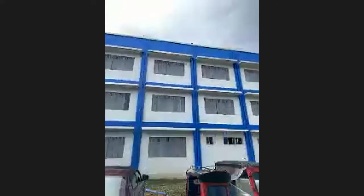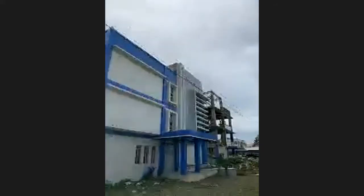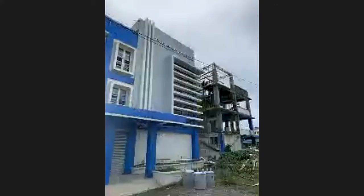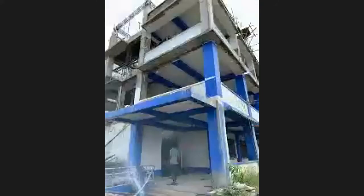Pwede ba nating pasukin yung mga offices ng College of Arts and Sciences? The College of Arts and Sciences is a service college of the university for courses such as Filipino, English, social sciences, mathematics, natural sciences. In this building, we have the CAS Building B, ongoing construction ho siya. Pero nasa baba ho yung ating mga offices ng Social Sciences Department and the Languages Department.